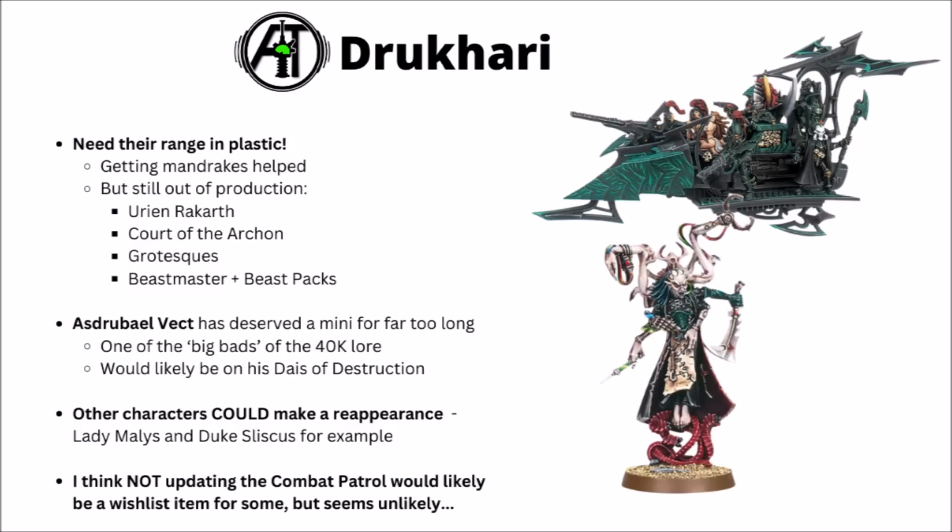Urian Rakarth, the Cult of the Archon, Grotesques, and the Beastmaster and Beast packs are all out of production. Several of those were kind of terrible kits in terms of value to represent the units in game though. The Grotesque that they had was just an individual monopose one, which was really weird when you needed units of more than one to field them.